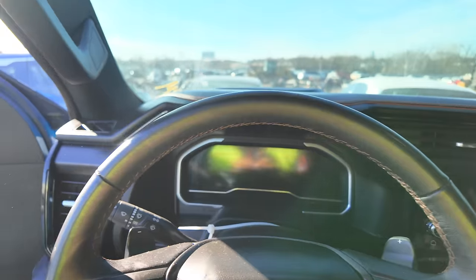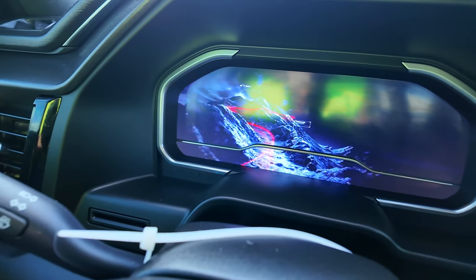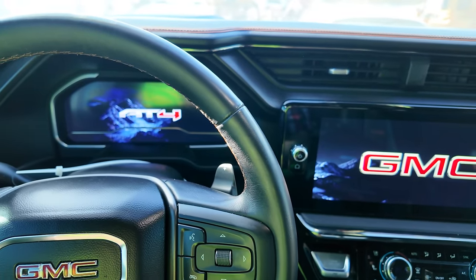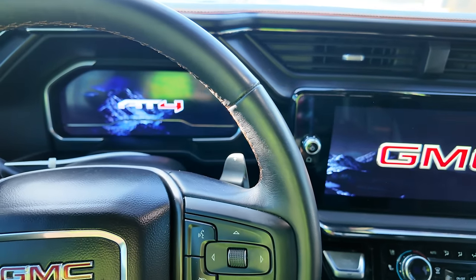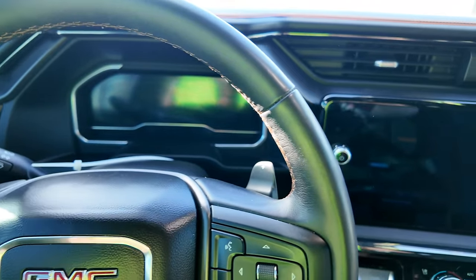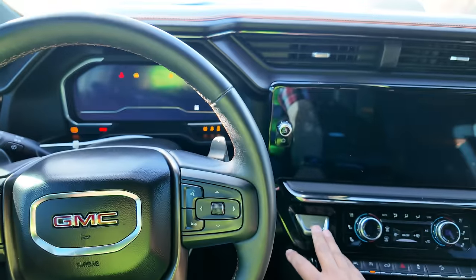Wow, this is a nice place to be, guys. Let me close this door. Look, AT4 on the door right there. Look at the graphics. Oh, it's got graphics over here too. Oh, wow. Stop it. Stop, stop, stop. This is not good, guys. It's really making me want to trade. No, I'm not going to say it. It's making me want to trade in my Ram. Let's see if we can fire this thing up real quick.